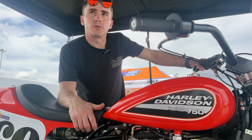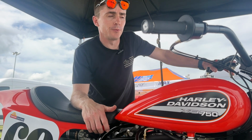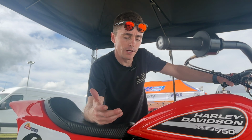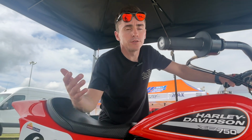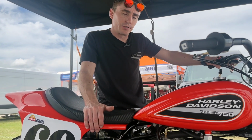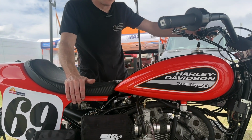You know, we first switched to fuel injection years ago, and we wanted to try and make them smooth like carburetors, and you just can't. It just feels different with fuel injection. You can make it smooth with fuel injection, obviously, and tune it as far as you want to tune it. But carburetors, there's just something about them that I like for dirt track.